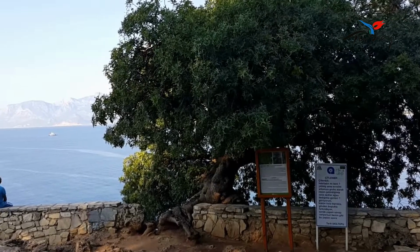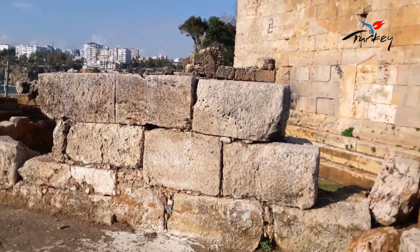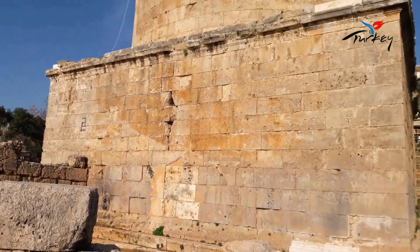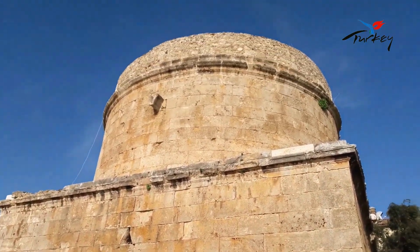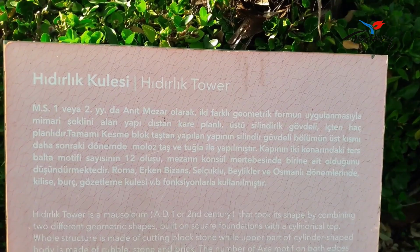We go to the Hıdırlık Tower, which is right in the park. Hıdırlık Tower, which attracts a lot of attention with its square bottom part and cylindrical shape at the top, was built on the Antalya city walls in the 2nd century.